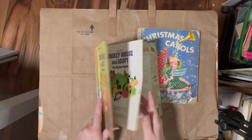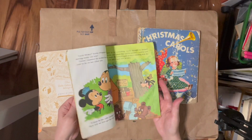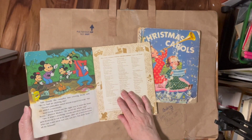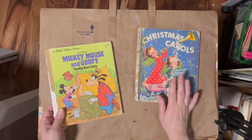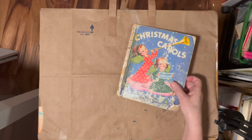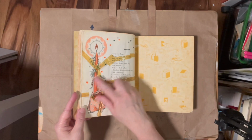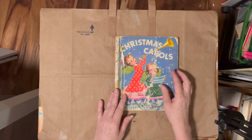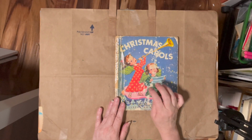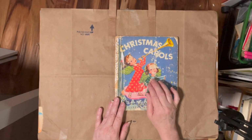And I was trying to pick which one was worse out of these. They're both in really bad shape. But I think we'll use this one because it's in the worst shape. The pages are taped, torn, everything. And that's fine. So how can you make a journal out of a little golden book?